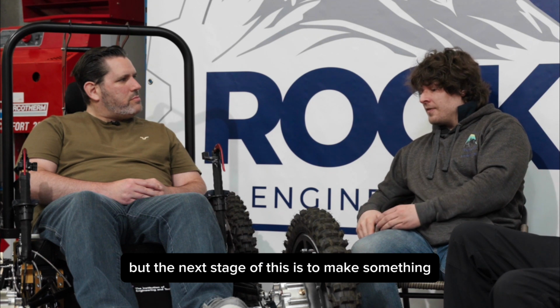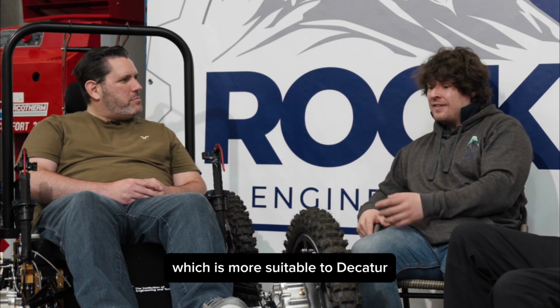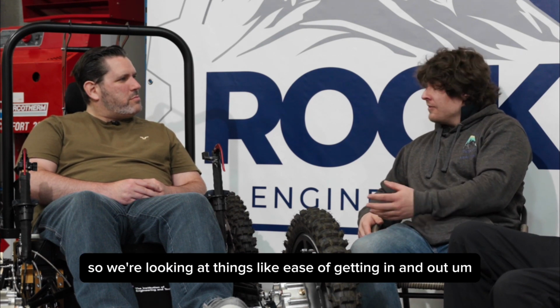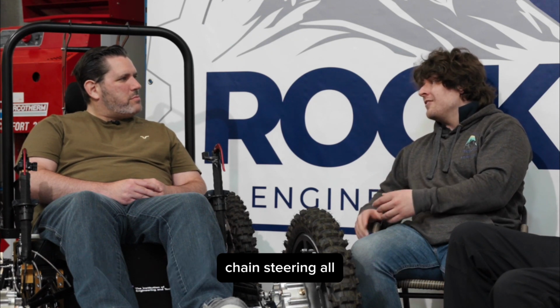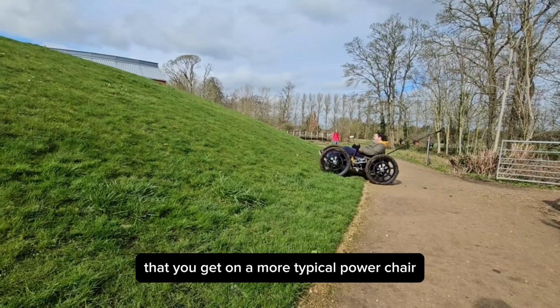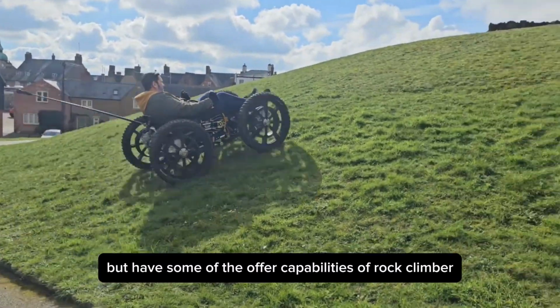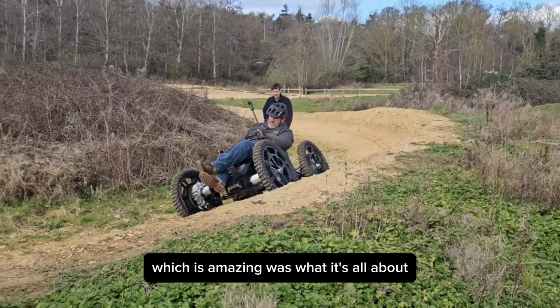But the next stage of this is to make something which is more suitable to cater for more people. So we're looking at things like ease of getting in and out, electric steering, joystick steering, chain steering, all the different types of things that you get on a more typical power chair. We're going to adapt that, but have some of the off-road capabilities of RockClimber. Which is amazing, was what it's all about, isn't it?